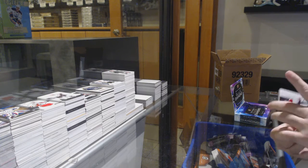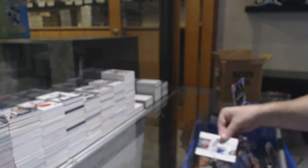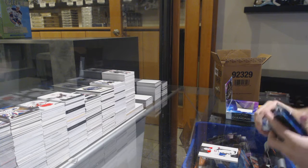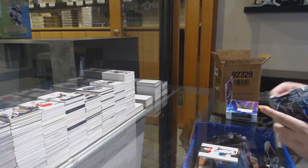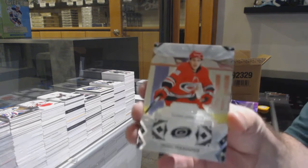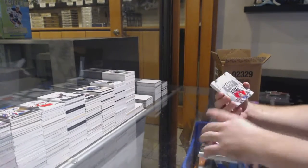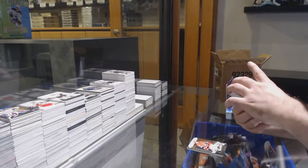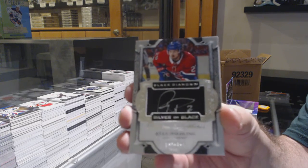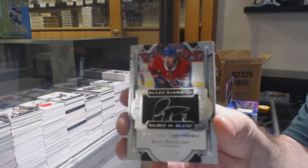For the Montreal Canadiens, a 299 Carey Price. We've got for the Carolina Hurricanes, 249 Teuvo Teravainen. Be gold, I literally saw that on TP2 and I thought the exact same thing. 249 silver on black autograph, Ryan Poehling.